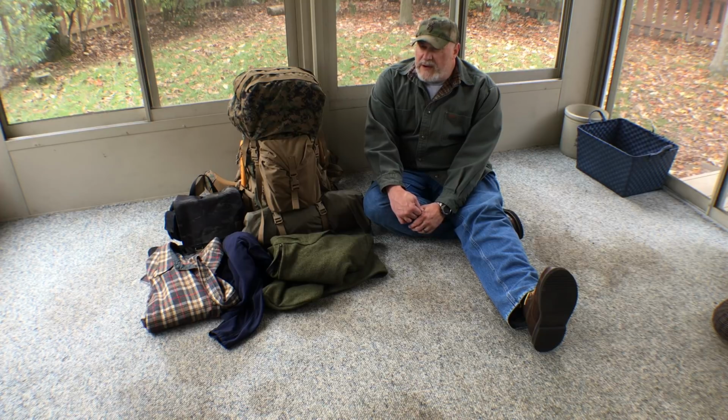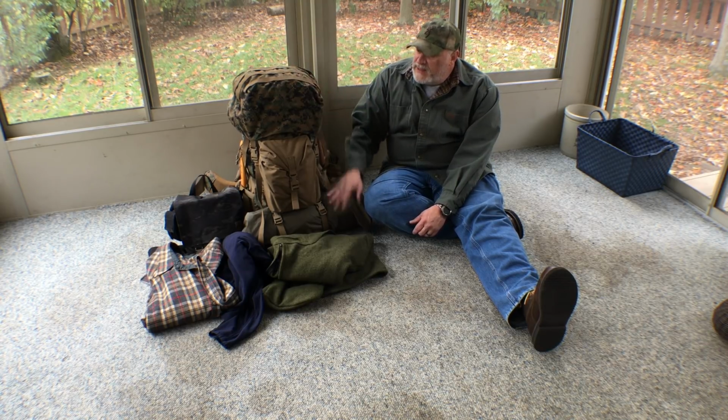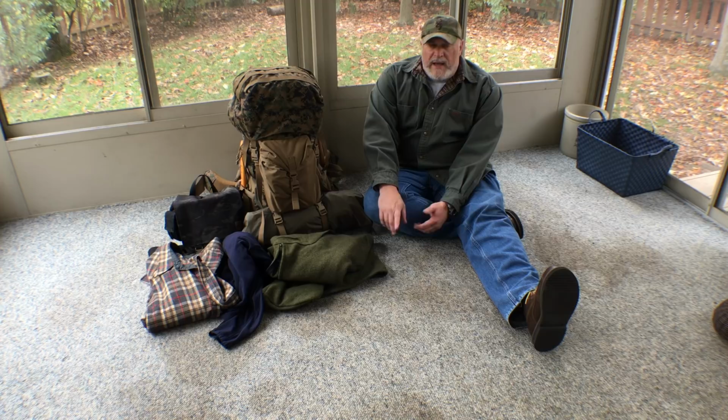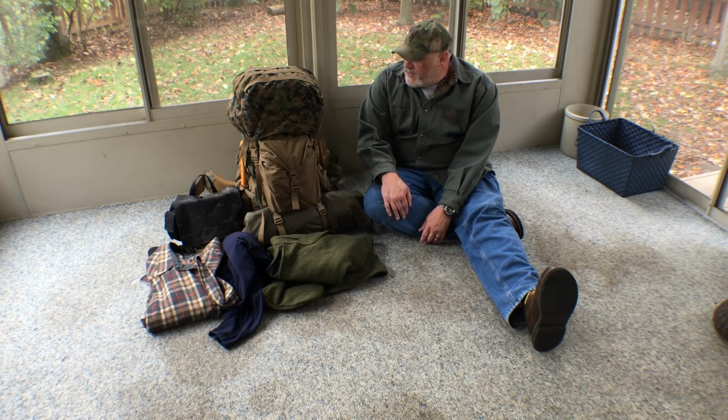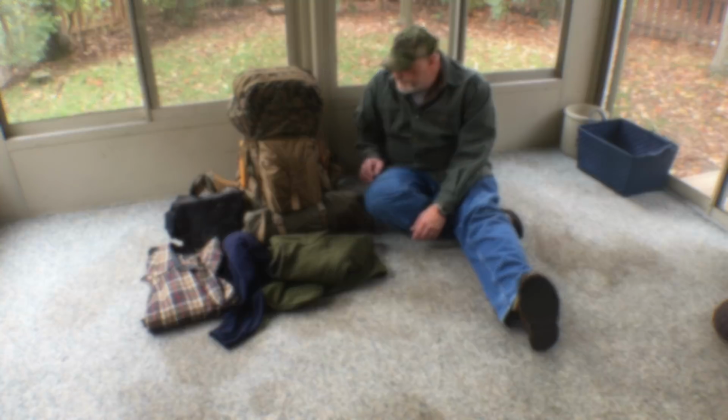Not real mountains compared to some places, but nevertheless, they're definitely higher up in elevation than down here in the flatlands of Ohio. So you need to be prepared for that and have good equipment that's going to keep you warm and dry. So what I've put together here is the stuff that I'm going to typically take with me, and I'm really going to go in depth also on clothing, because I think that's probably one of the most important things, the clothing that you bring and that you wear. So we're going to get into it, so stick around.